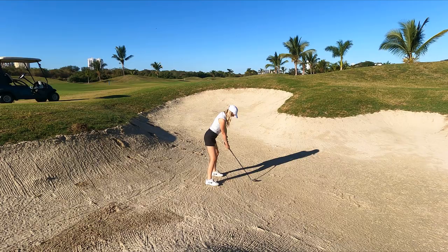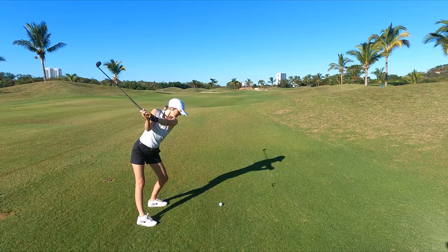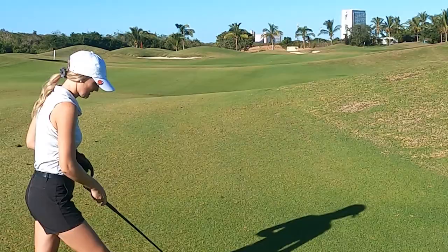Oh, shit. Uh-oh. So we've been looking for my drive for like the last 4 minutes. And I'm like, I swear I hit the fairway.